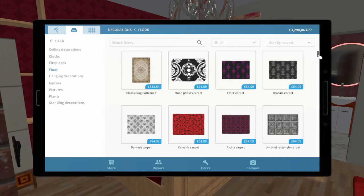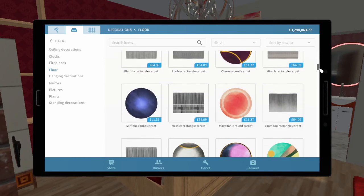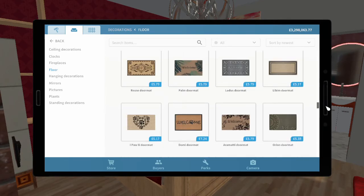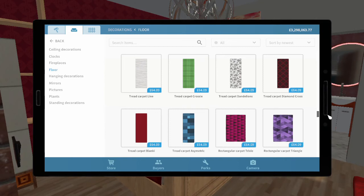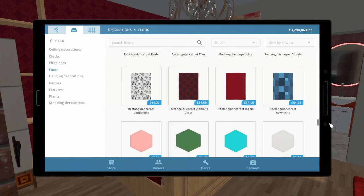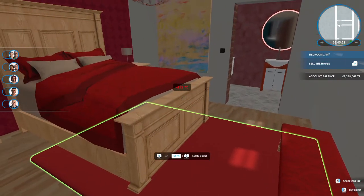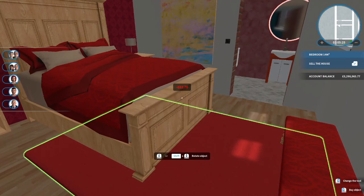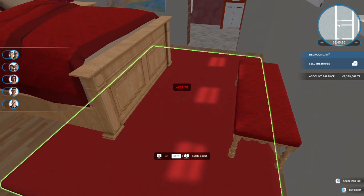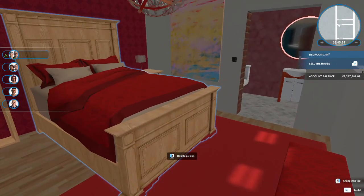Now, a rug. Maybe we'll put that near the base of the bed where we've got the little pouf for sitting. We want something that can be reddish, don't we? So, what have we got? We just go for a plain red, so we use the blanky red. That could work. Now we need to rotate that to a better position. There we go. I think that's pretty much most of the things we need in here.